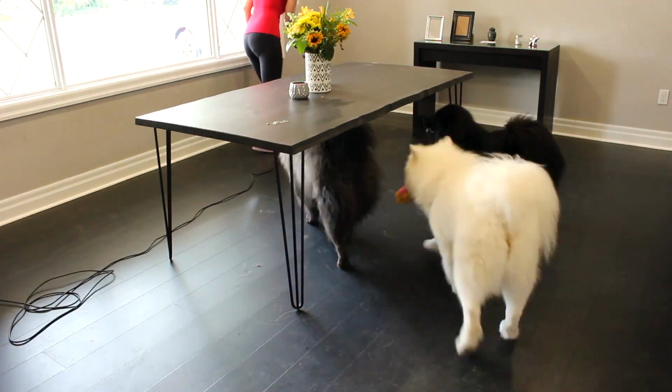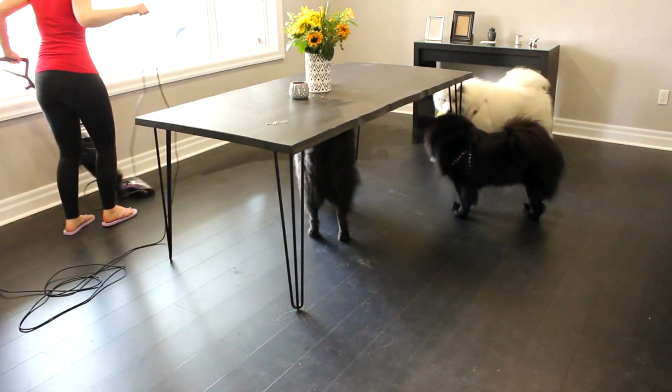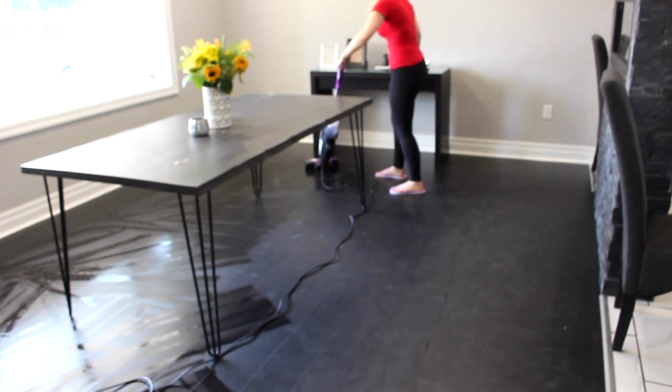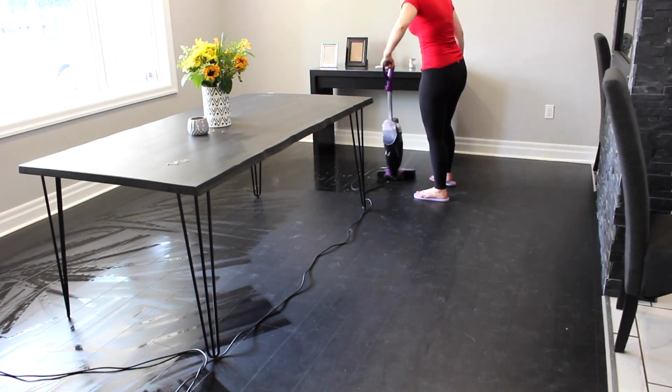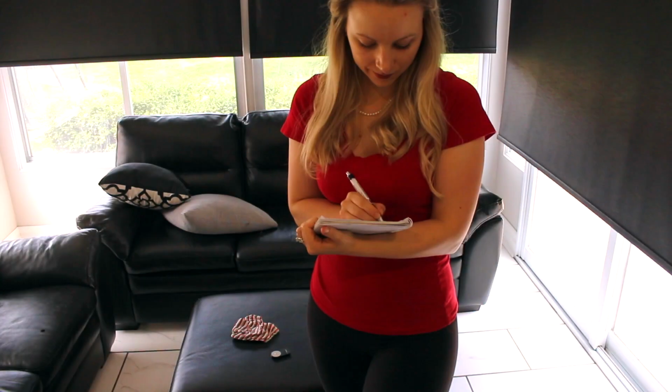I like to use the Bissell Crosswave for these types of days where I don't want to detail clean the floor, and I'm not very particular today. It is a vacuum and mop all in one. It's not perfect, but if you have dogs, I actually would recommend buying it just because it makes your life easier on a daily basis.